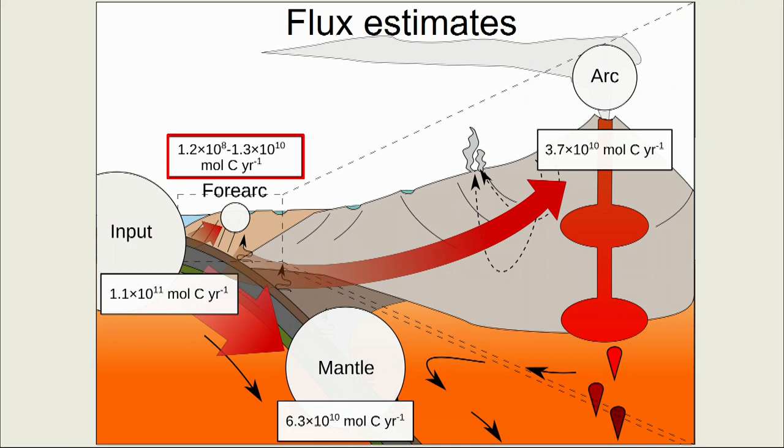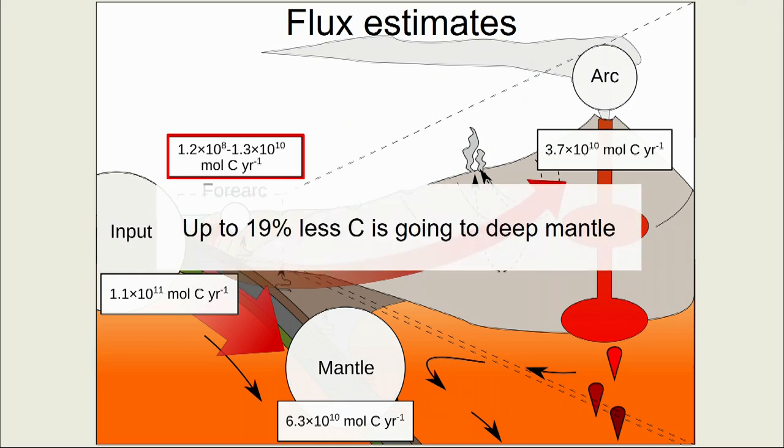Instead of just what's going in versus what's coming out, we need to account for what's being trapped as calcite in the fore arc region. If we do this, up to about 20% less carbon is being transported into the deep mantle, which is a significant amount of carbon in these subduction zones.